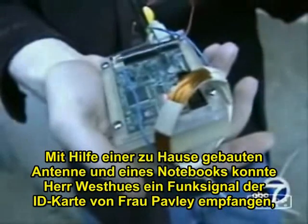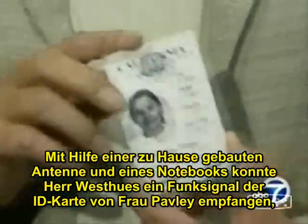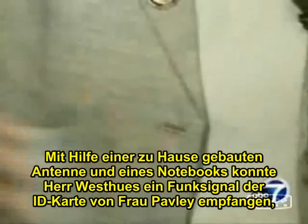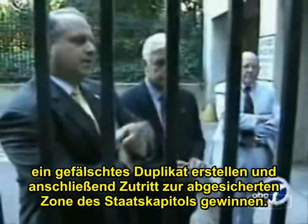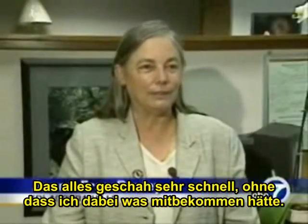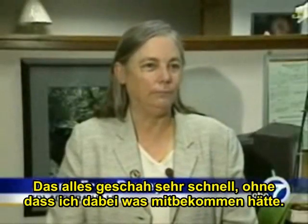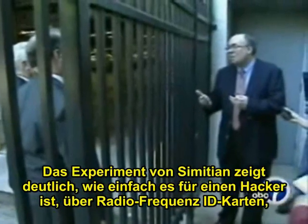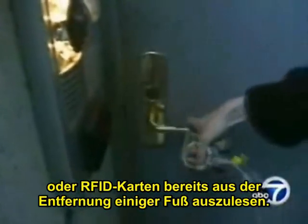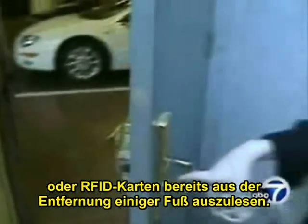With a homemade antenna and a laptop, Westhuse was able to read radio waves emitted by Pavley's identity card, duplicate it, and then gain access to a secured area of the state capitol. All that was done within a moment's time without me even being aware of it. Simidian's experiment illustrated just how easy it is for a hacker to read those radio frequency identification cards, or RFIDs, from a few feet away.